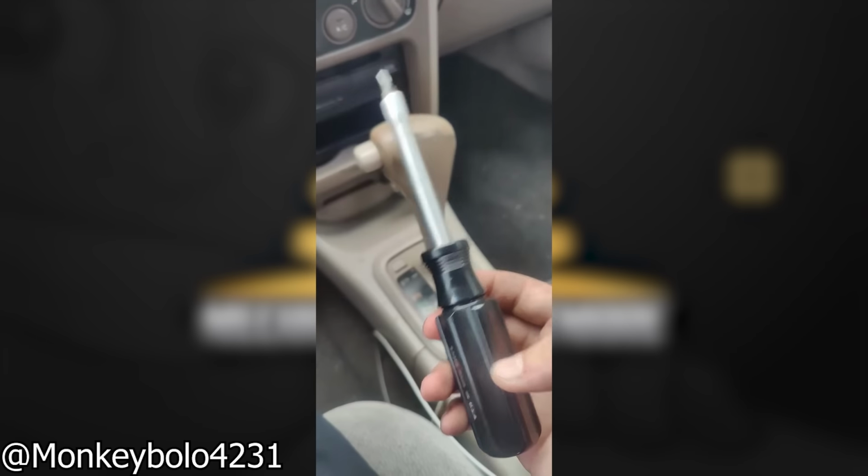So this is the craziest thing I've ever seen. This is this guy's key. Here's the ignition. Just kinda stick it in there. One. And she starts up. What in the...?